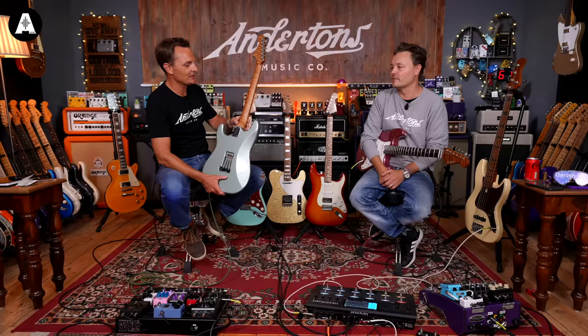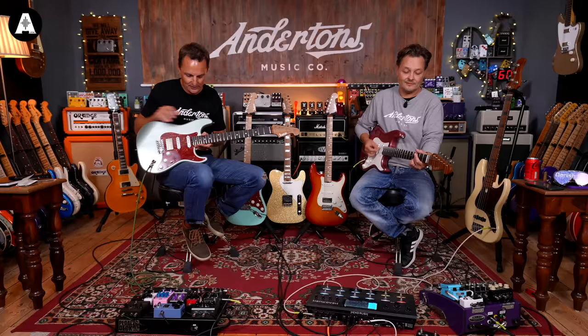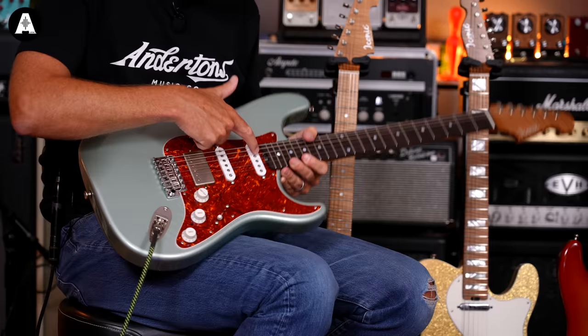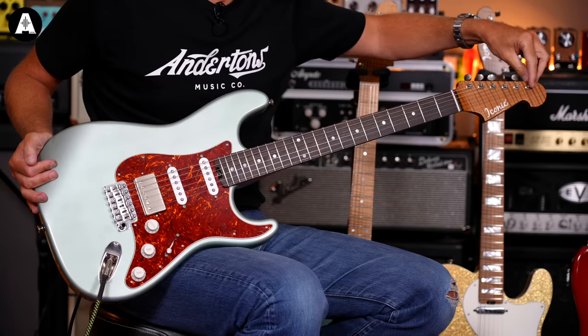Choice of maple or rosewood fretboards. A compound radius neck, 10 at the bottom end, going to 14 at the top end. They wind their own pickups, so we've gone with an HSS set on the S-types and a traditional set on the T-types. Got the easy access truss rod adjustment. We've got Gotoh hardware, including what I really like, the staggered vintage tuners here. No need for a string tree, because the top E's tuner is lower down than the bottom E's one.